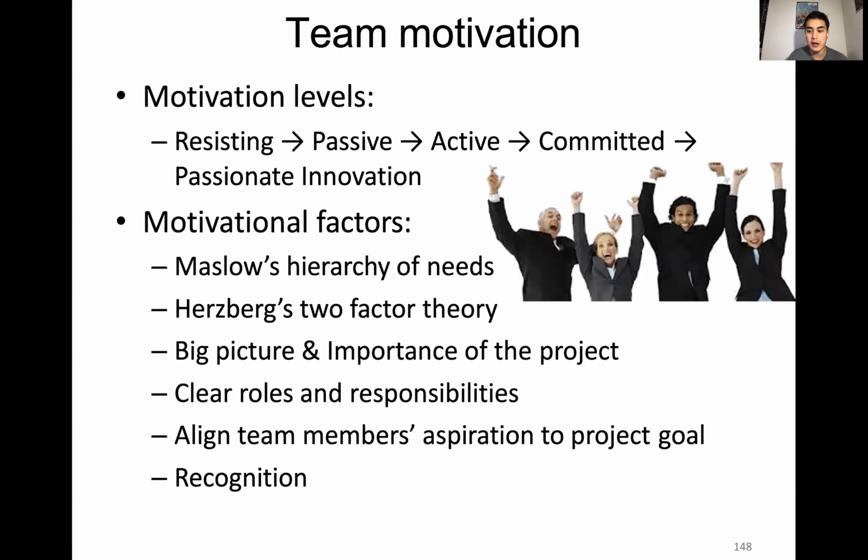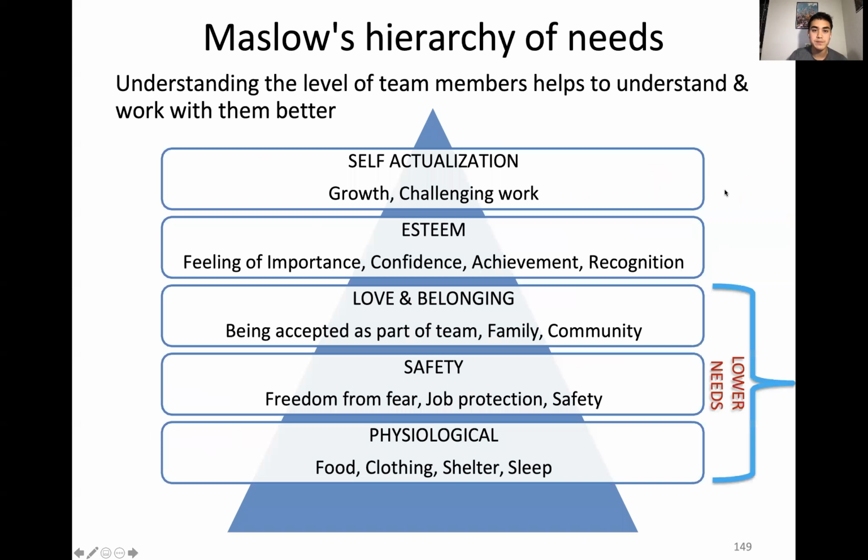What high-performing teams look like. High-performing teams have high motivation. And there's a couple different ways that you can look at motivation. Maslow's hierarchy of needs is one of them. This is looking at your basic human needs, and then going all the way up the chain, making sure that all those are fulfilled. Having clear roles and responsibilities, providing structure, looking at the big picture, right? Providing some sort of product vision, and then aligning each team member's aspiration to that project goal, and then recognizing them for any advances they make. These are all great ways to make sure that your team is motivated.